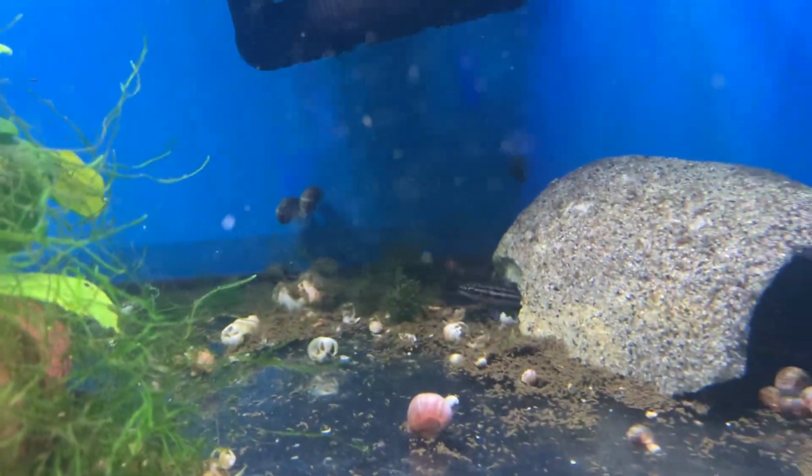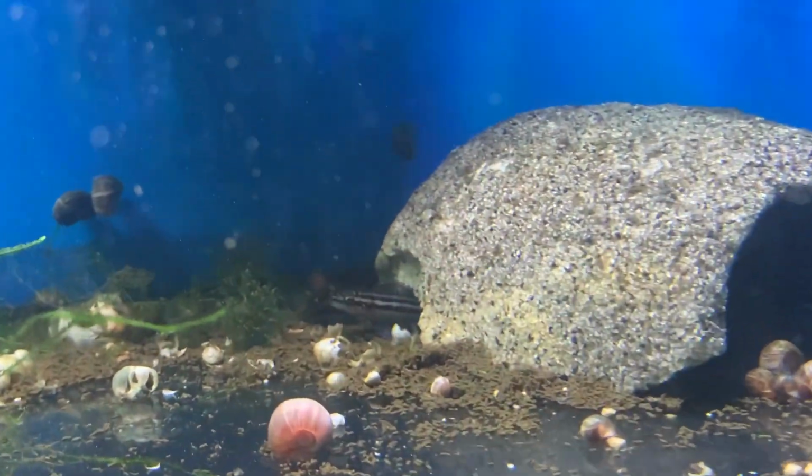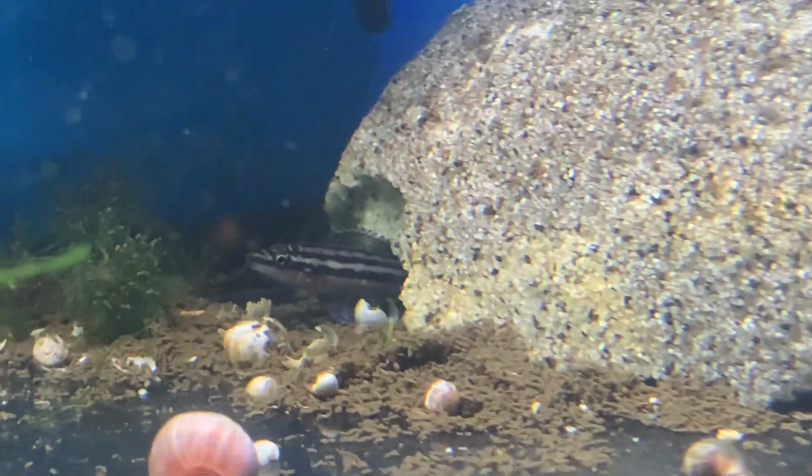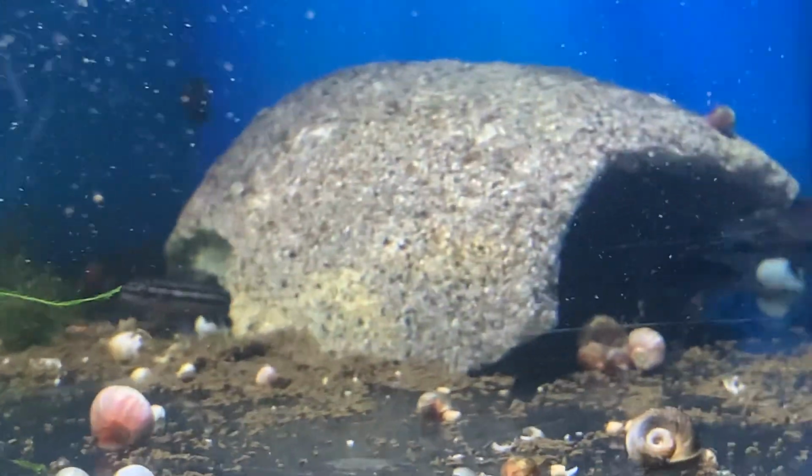Also fish I bred, these are babies of the Julidochromis dickfeldi Midnight Blue. There's a couple of those in here too. There's like a juvenile. They grow slow like most Lake Tanganyikans.